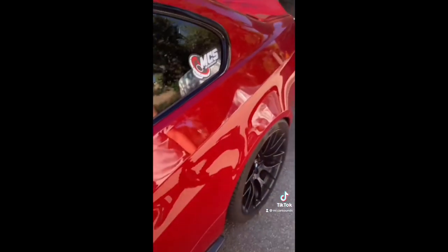That's not the car. This thing doesn't even have a turbo. What the hell? What? Mr. Car Sounds? Is that you? What the hell? I thought it was the car. Yes, sir.